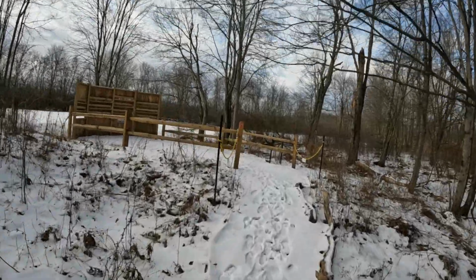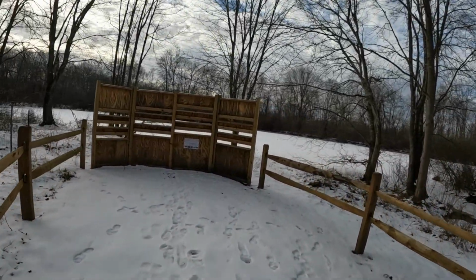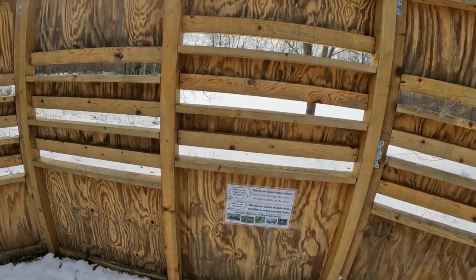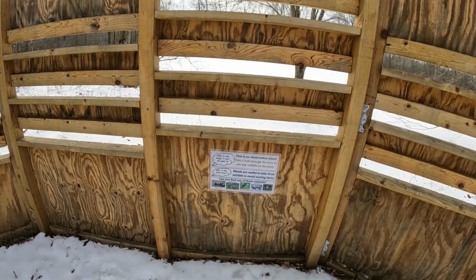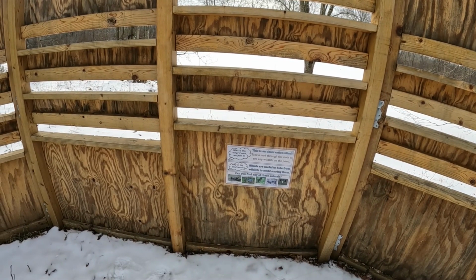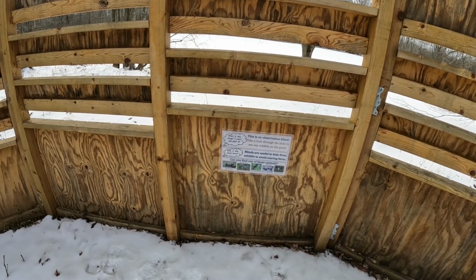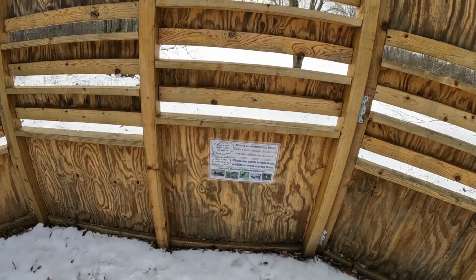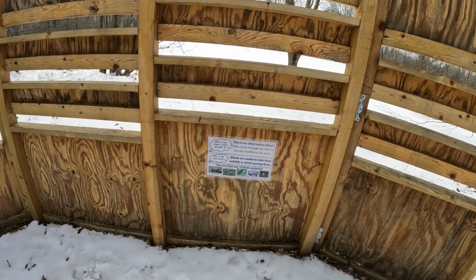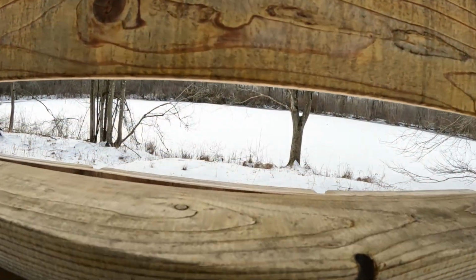There's like a duck blind here. And you can view out there. It's pretty neat. This is an observation blind. What is this thing? I can't see past it. Why is this blind here? Take a look through the slots to see any wildlife in the pond. Blinds are useful to hide from wildlife, avoid scaring them. Can you find any of these animals? Well, I don't think I can because it's frozen.